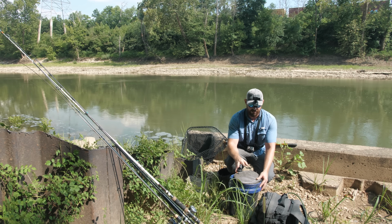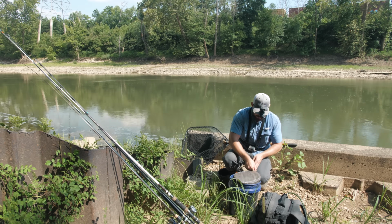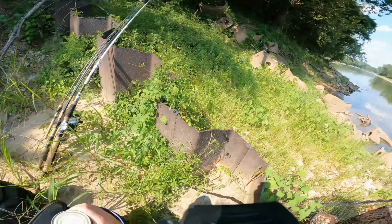Now, as far as baits go, I did not bring many options at all. I actually packed pretty light. I've got a ton of night crawlers though, and a can of corn. Let's toss out a night crawler.